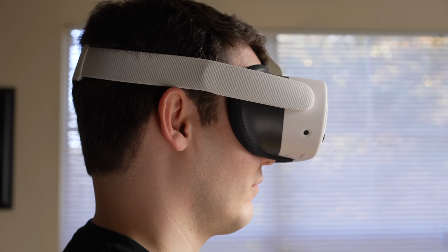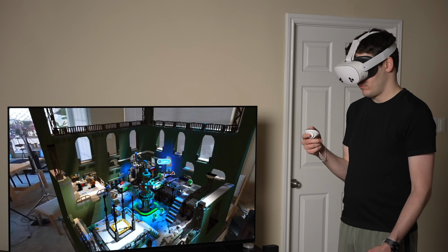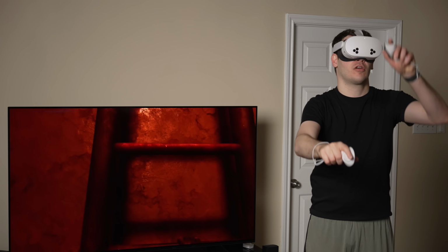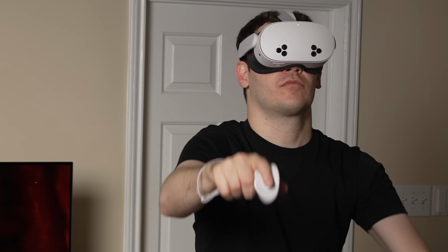These things are a lot to put on your face, and then you gotta go get the controllers. The experience it delivers really needs to be worth it. Are the immersive experiences you can have with this headset worth the price of putting one of these things on your head and looking pretty goofy? Yes, but it gets back to the novelty versus functionality balance.